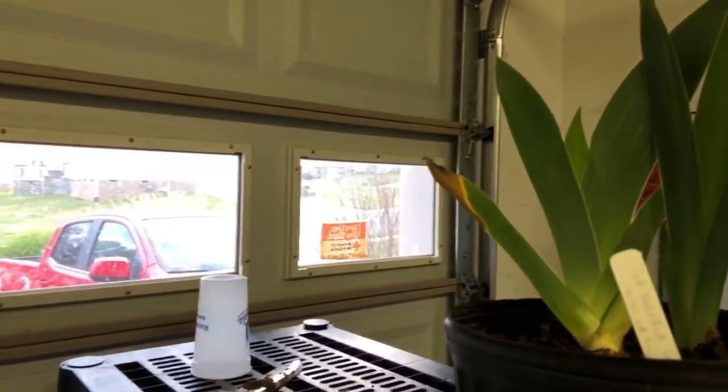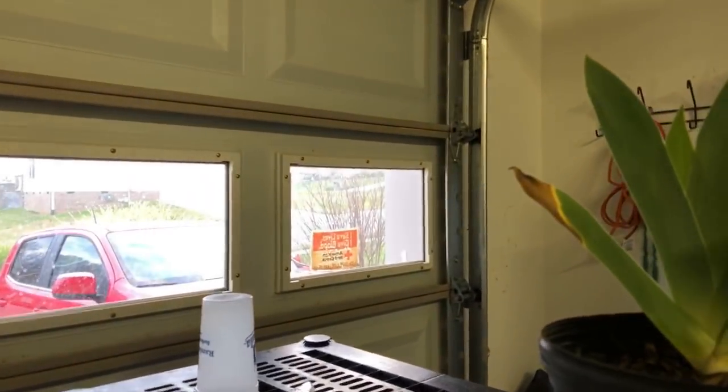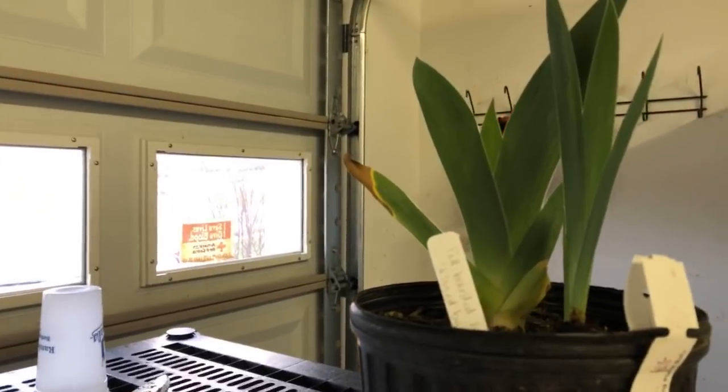This one, I got several iris because iris are dead easy to grow, and they're pretty fun. I really like the blooms and that sort of thing. You get foliage all year long. It's nice spear-shaped foliage, and they spread and multiply like crazy. So every 3 or 4 years, you can break them up and give them to your friends, which is neat. So I like that.